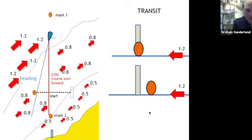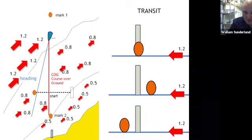So I correct myself, and in this case, I need to turn to starboard to correct myself. But if I carry on doing that and that happens, then you can see I've kind of done the same thing, but now on the other side. So I've gone too far to the right and the transit slipped the other way.